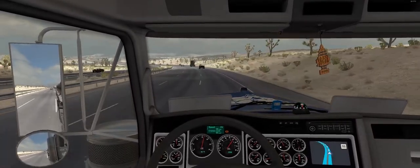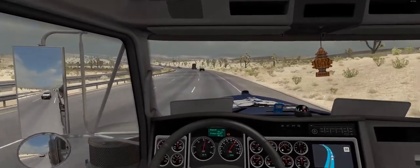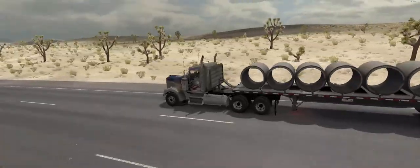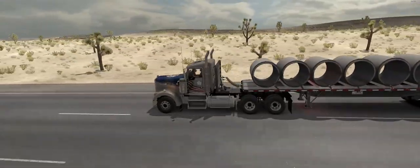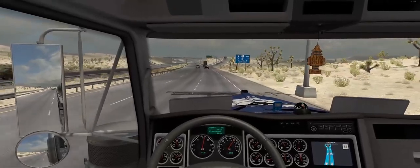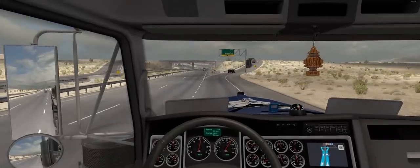So, I changed the skin a couple of jobs ago. I don't think I said, chose my own colours. I quite like it. I do quite like it. I think it's quite nice. It's not in your face, but I did do the World of Trucks.